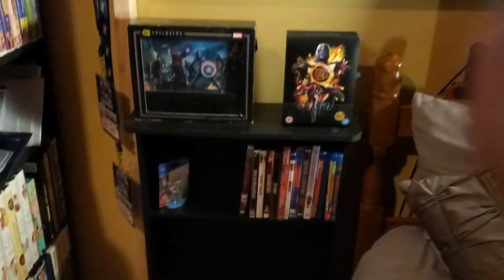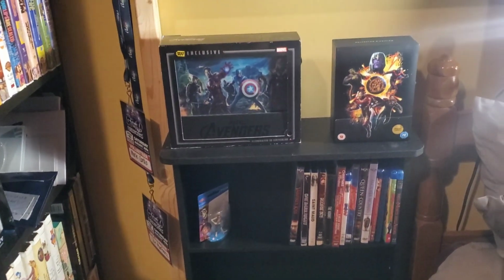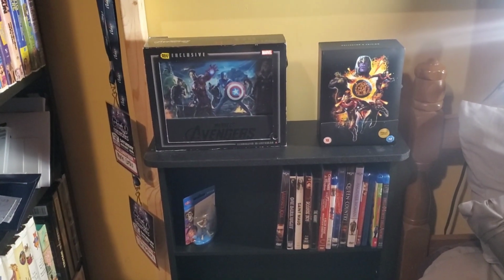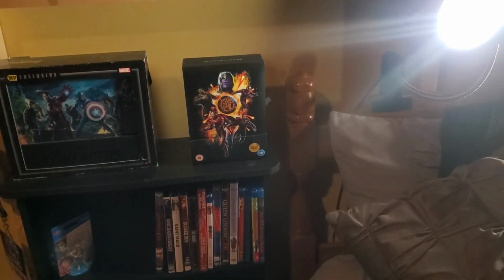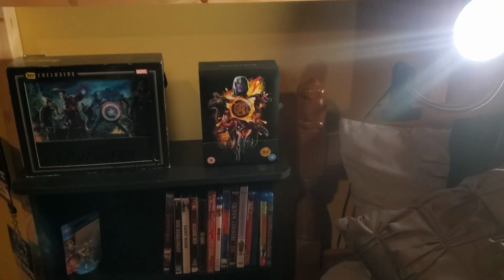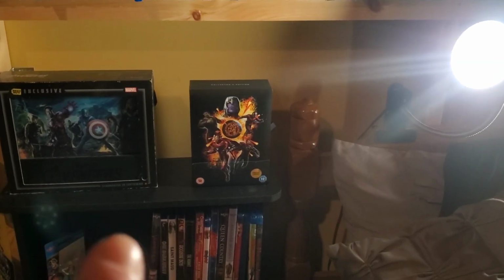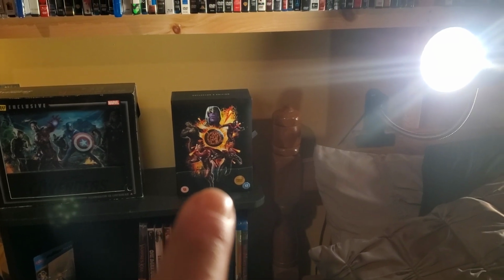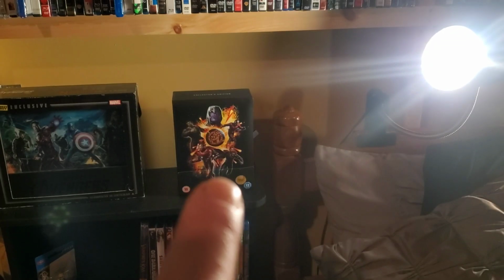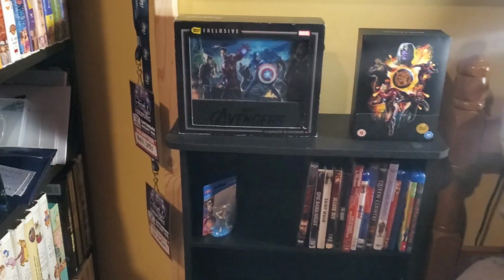Next, we'll go down to this shelf right here. This shelf has my Avengers lenticular light-up box set for the first Avengers movie. And that one is for Avengers Endgame. And that's a light-up box set as well. This one right here is the one from Zavvi that has the Steelbook. And it's 3D as well as that one has the 3D for the first Avengers film.